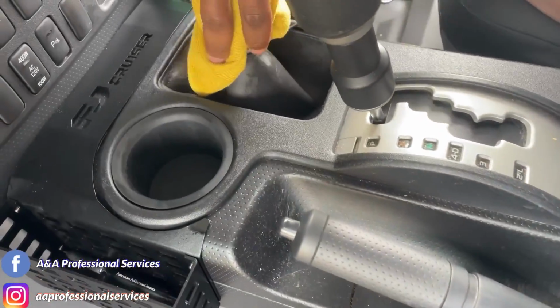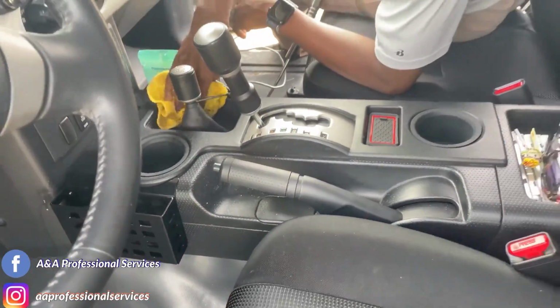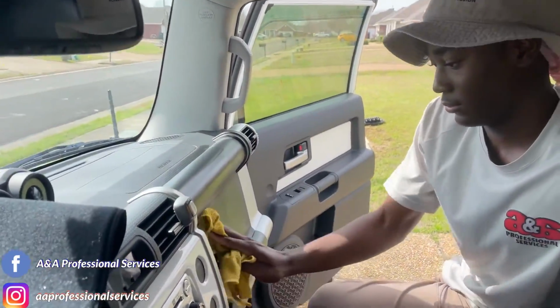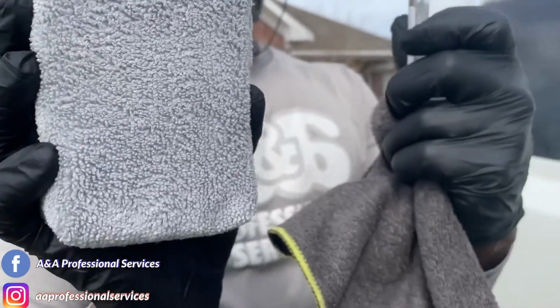So this detail is being done on President's Day, so that means Ashton was out of school. He slept in and showed up later to complete the interior. I'm always happy when my little buddy shows up. It makes things a whole lot easier.